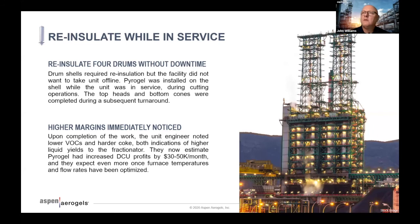Once this unit was completed, the process engineer noticed that the coke thus produced had lower VOCs and was harder. And both of those are indications of higher liquid yields to the fractionator. Based on his back of the envelope, they figure that Pyrogel has increased their profits by $30,000 to $50,000 a month, and that's before they've even really trimmed the unit. Once they optimize furnace temperatures and flow rates, they expect to get even more.